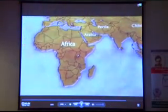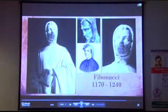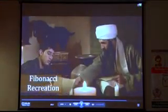This system then moved to Africa. A young mathematician called Fibonacci was exposed to this system as he lived in North Africa. He received an education from English teachers.